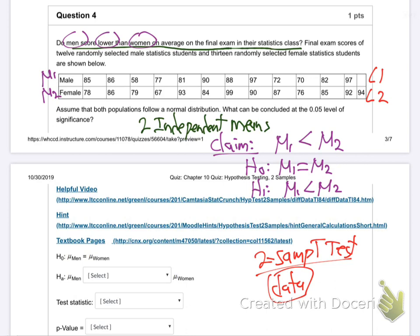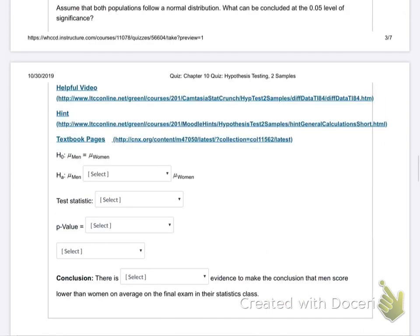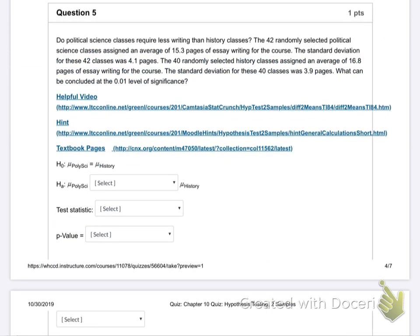I'll keep moving. You good with that? You can do the rest? Is that okay? Am I going too quick? You able to get that down? Two independent means from your notes. All right, 4 more. So on to number 5.